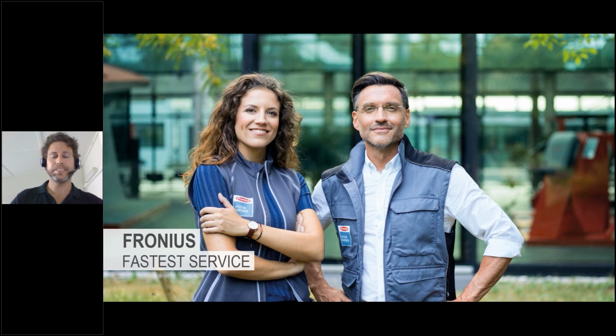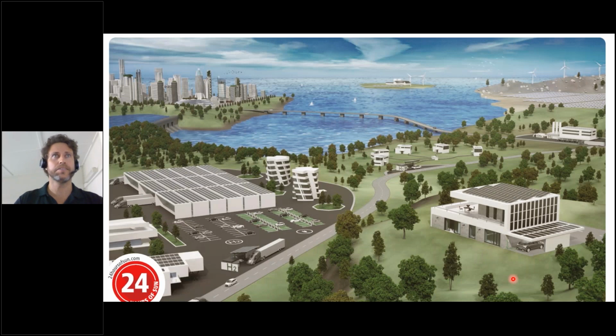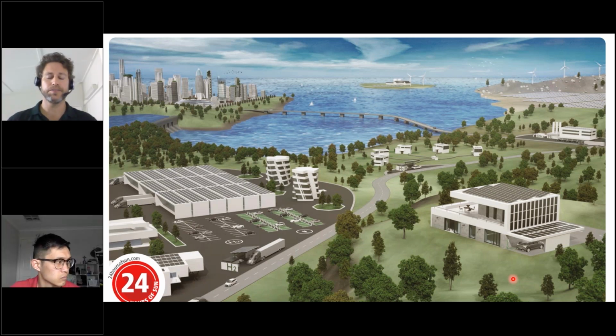All right, that just about brings us to the end of the presentation. Fronius has always had this principle of 24 hours of sun, which means striving towards 100% renewables. So we're just part of this bigger picture of getting to 100% renewables, and we like to work with you guys to be able to achieve that. But thanks for your time.